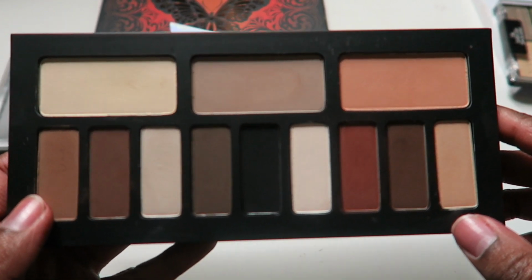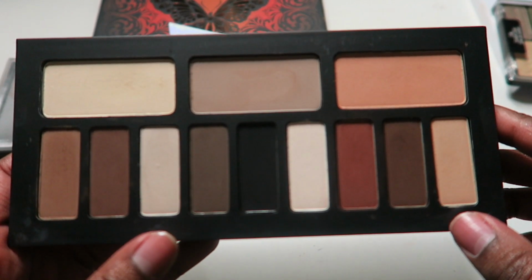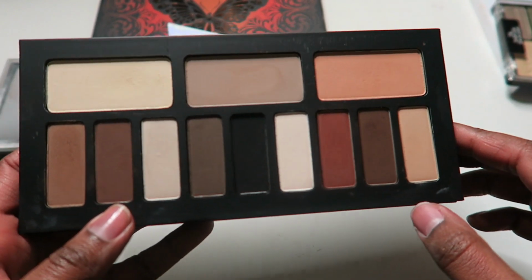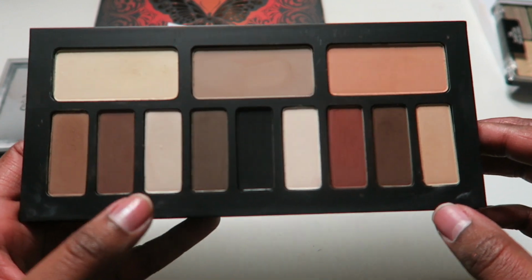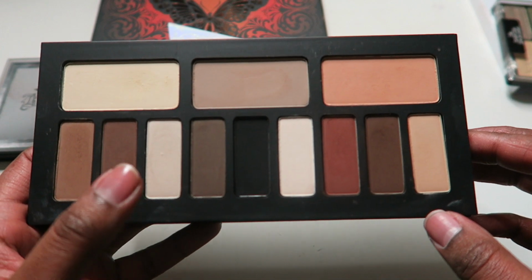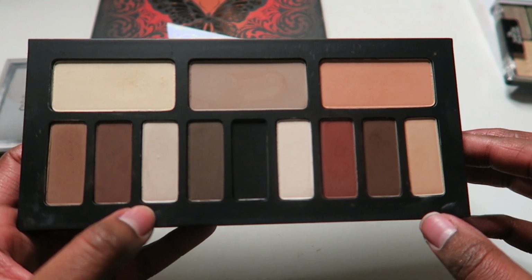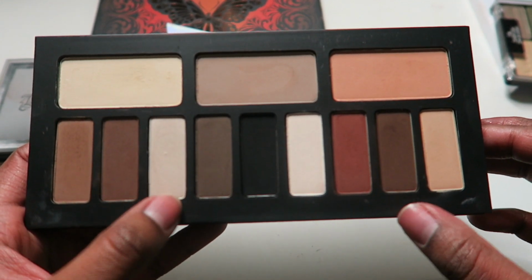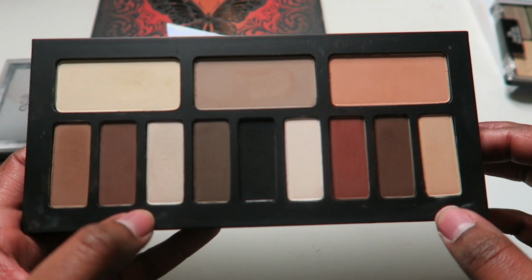The formula of these mattes is amazing, probably some of the best that I've used, but unfortunately, I just don't get a lot of use out of this palette. There's just way too many sort of off-white tones, and I really hate that in palettes. Again, I just feel like palette space is valuable real estate, and I can't stand when brands don't take advantage of that and put truly unique and different colors. I get that this is a neutral palette and so there's not going to be that much variety, but there definitely could have been more than this, and nobody needs 4 shades of off-white in one palette, so I'm going to be getting rid of this.